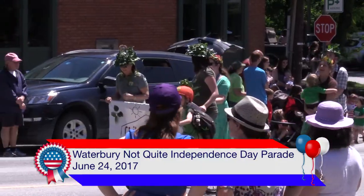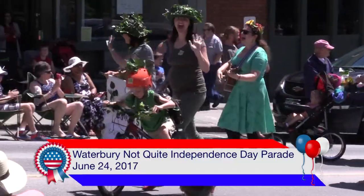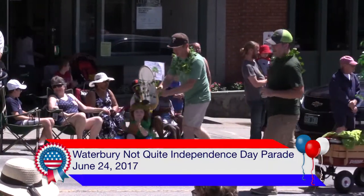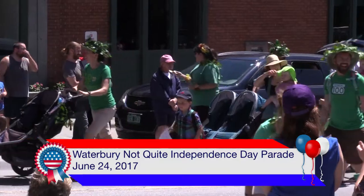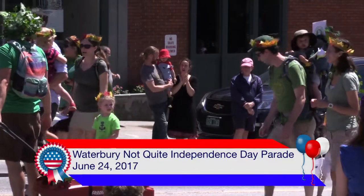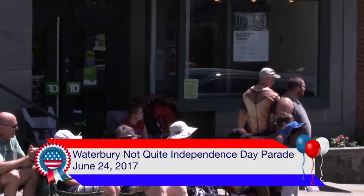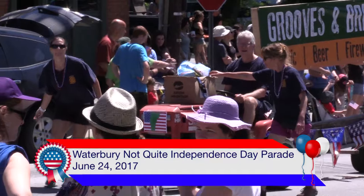Next, we have the Waterbury Children's Room. Saving our planet for Vermont's children, the Waterbury Children's Room. And they are green. Look at those outfits. And that certainly is one of the things that could be considered all things Vermont, keeping it green. Let's hear it for the Waterbury Children's Room.